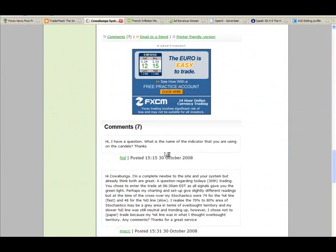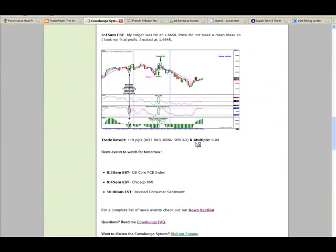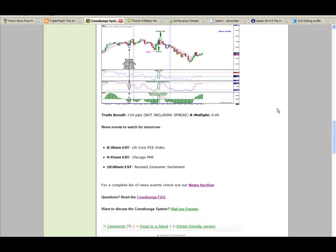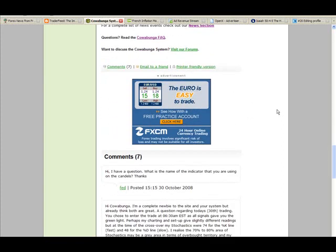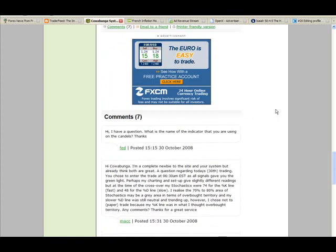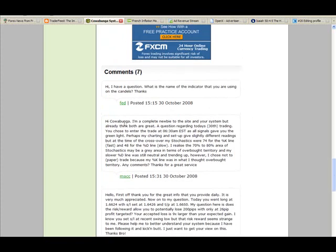The first one is from Fed, and he basically wants to know what's the name of the indicator that I'm using. I'm not actually using an indicator. These colored candles indicate a crossover either to the short side or the long side. It's basically a feature on my charting program, which is XTick, that allows you to do this when certain criteria is met. So it's not exactly an indicator, it's just a feature that I have on my charting program.